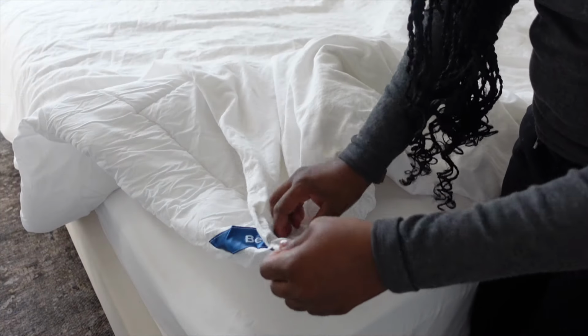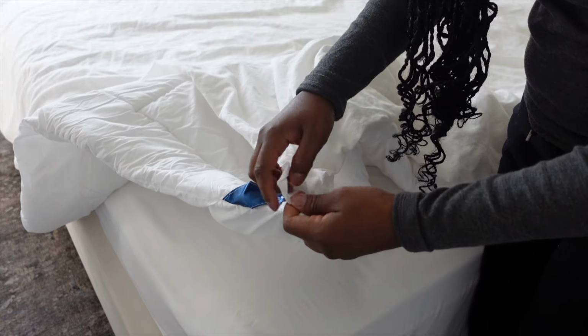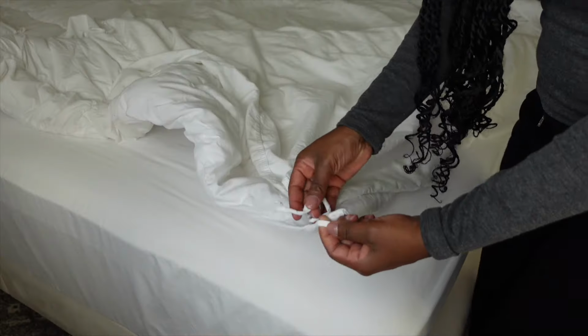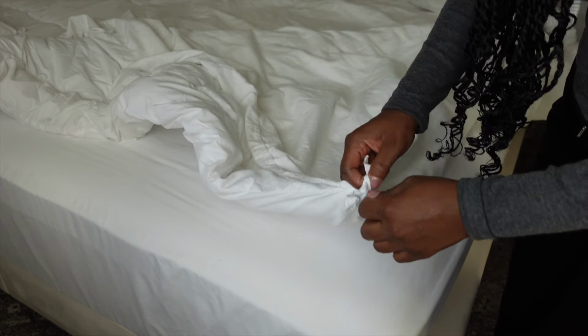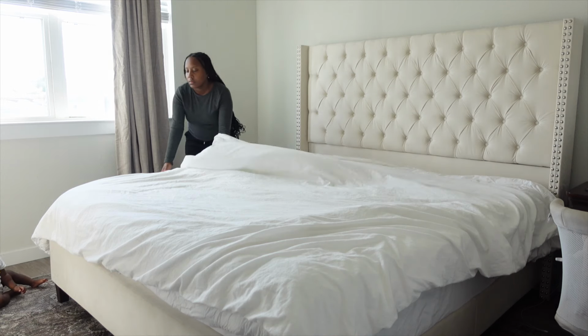I'm still in the middle of redecorating our room. So it's really not much to clean here. I just literally wash the sheets, make the bed up, clean off the nightstands for now. But I do plan on redoing our bedroom, painting those nightstands, and also getting some new lamps and putting up some wall decor.